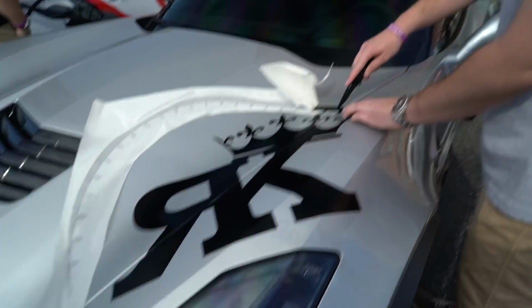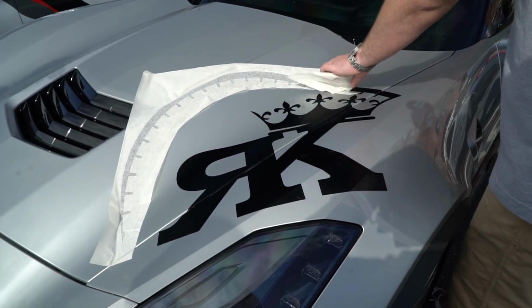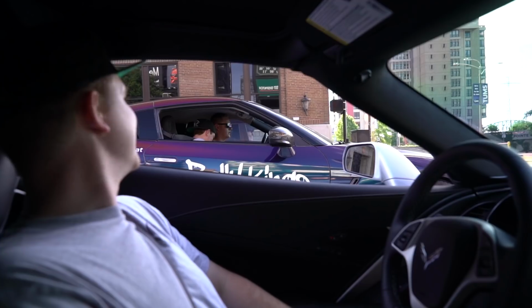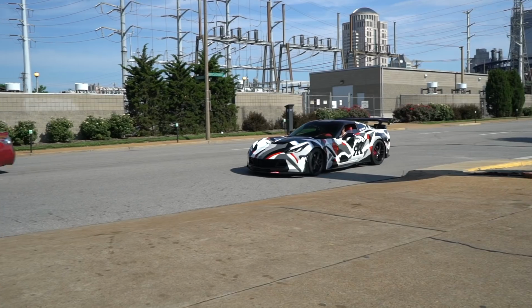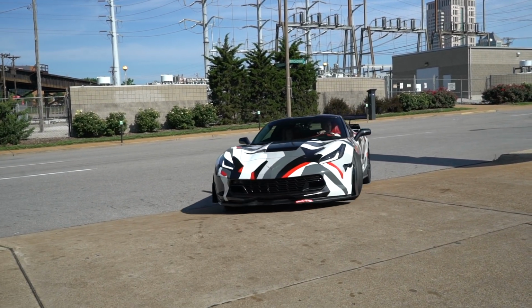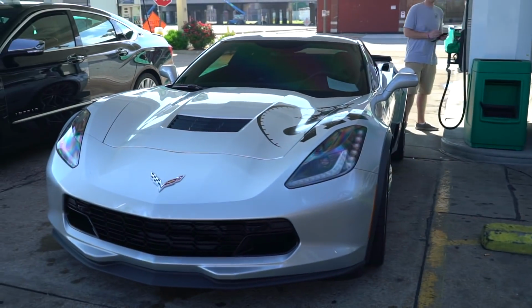Yay! You got a black one. I did. Took a while, but now we have a black decal. Second time, third time's a charm. It says road. It's rude.